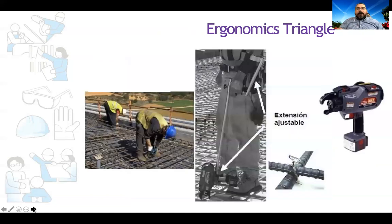Here is an example of a construction task where a worker needs to be sure that the union between two different products is well done. So we use some equipment so you don't have to use your hands, because this position is very uncomfortable and doesn't allow you to avoid injuries.